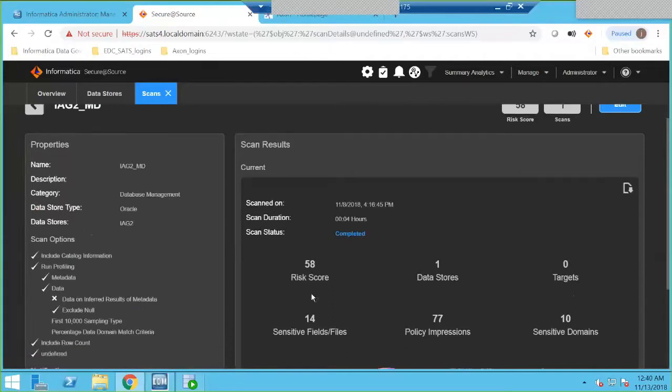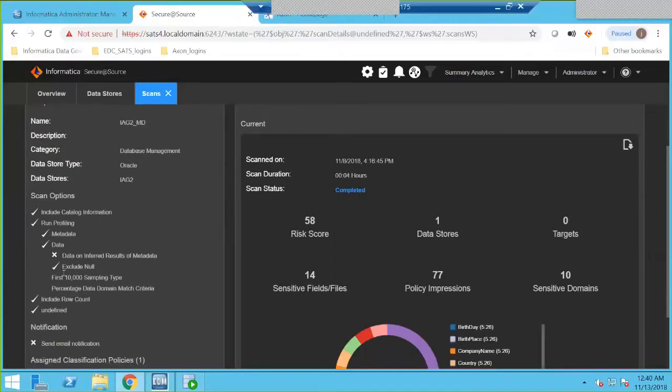It gives you details around how many sensitive fields or files are present. In this case, I had just a single data store, but it also gives a risk score based on the scan which has been done. Another point I wanted to highlight is that it runs a profile not just on the metadata, but on the data as well. So I have an option of doing a scan on the data and on the metadata.